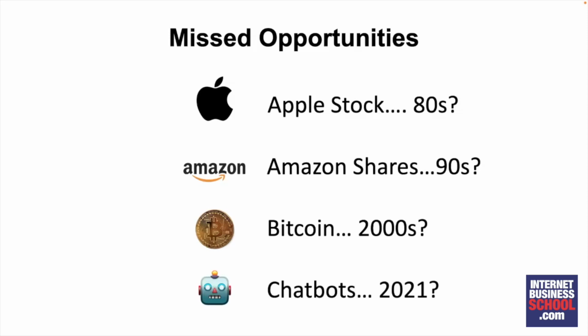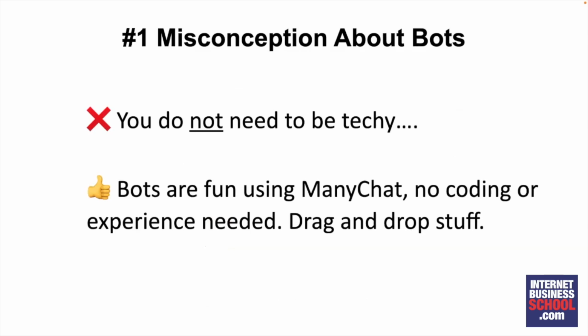Well, chatbots last year were really big, and it's only going to get bigger and bigger. Now, I want to cover some misconceptions about bots because, number one, you don't need to be techie. I've proven to you that I'm not good with technology, and I'm making this work. Bots are fun when you use ManyChat. There's no coding, there's no experience needed. It's really much drag and drop stuff.